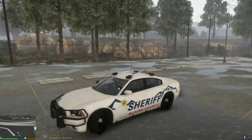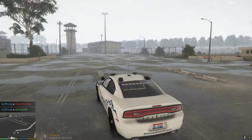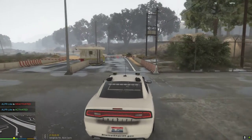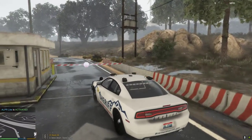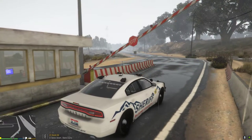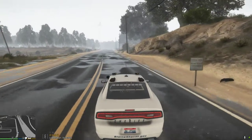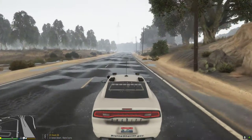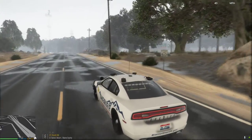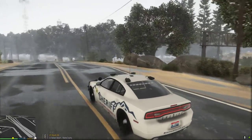Well, let's go ahead and see what we can get into. Yeah, just wrapped up a Blaine County Police Patrol, so I'm going to jump over here and do a BCSO patrol for you guys. Using the charger. Loving the tree mod and this thing that I found that I put in. Let's see if we can get into something with the BCSO. Rainy day here in San Andreas.